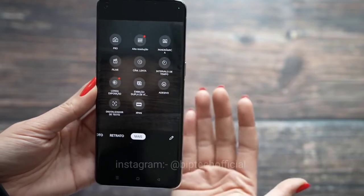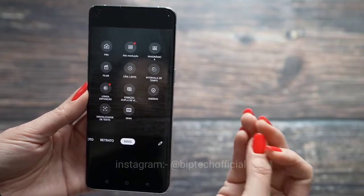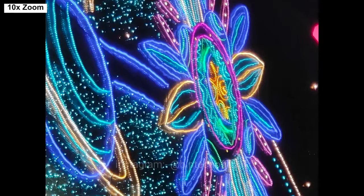Further, the main camera can record video up to 4K at 30/60 fps and 1080p at 30/60/240 fps. At the front, there is a 32-megapixel f/2.4 aperture single selfie camera that can record videos up to 1080p at 30 fps.